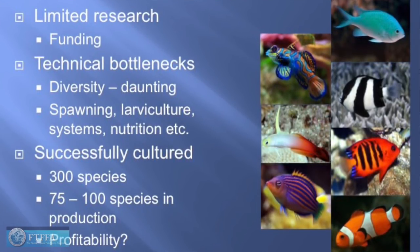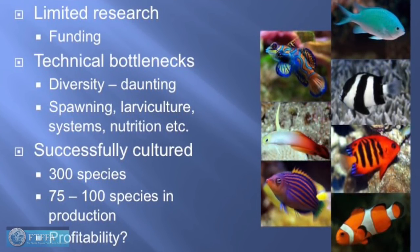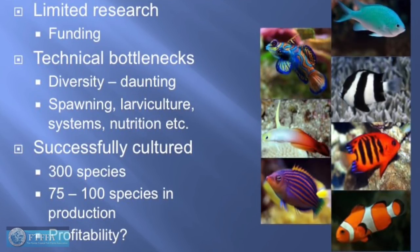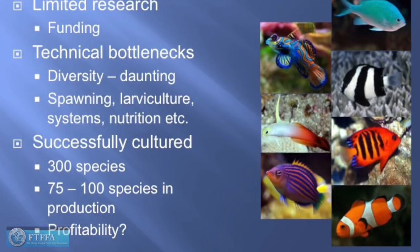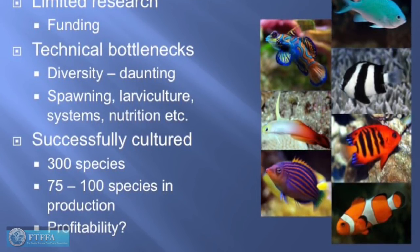So to date, we've successfully cultured about 300 or so different marine species. And when I say cultured, I mean we've taken them from egg to the larval size at least once. And there's probably about 75 to 100 that are in production that we can do over and over again, and people can sell those commercially.